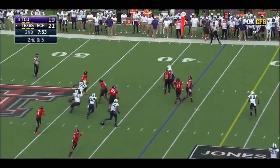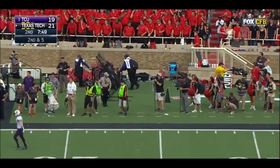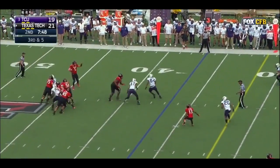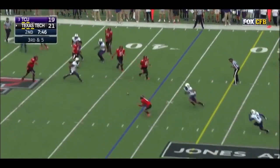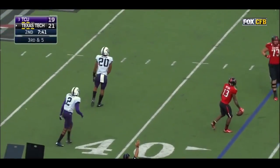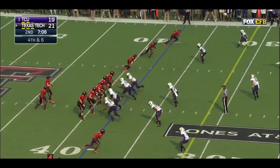Mahomes all kinds of time. And we'll throw this one away. From into the wide side of the field for Mahomes. Directing traffic, throws back across the field, and Batson is pulled down for a loss by Montrell Wilson. With Javon Boykin earlier in this game.